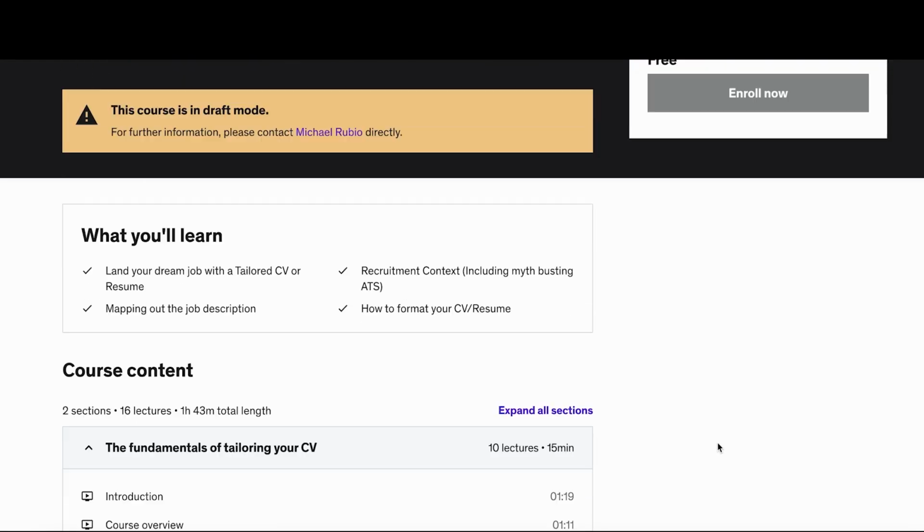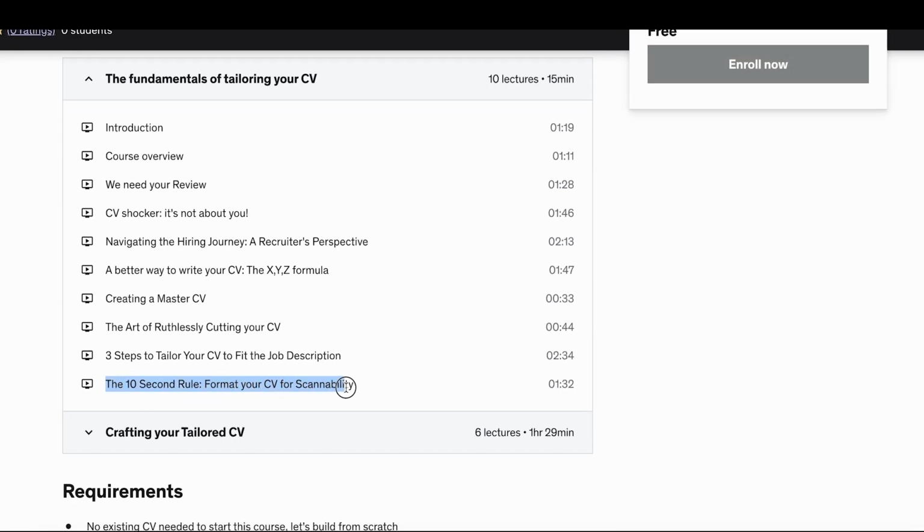And I think we do a good job at explaining in the course how to make a first impression. And there is actually a lecture called the 10-second rule. I think that's the last lecture of the first section, how to format your CV to catch the attention right away. How can candidates tailor their resume for a specific job or company?